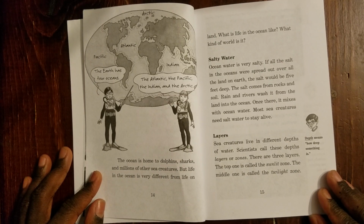Salty water. Ocean water is very salty. If all the salt in the oceans were spread out over all the land on Earth, the salt would be 5 feet deep. The salt comes from rocks and soil. Rain and rivers wash it from the land into the ocean. Once there, it mixes with ocean water. Most sea creatures need salt water to stay alive.